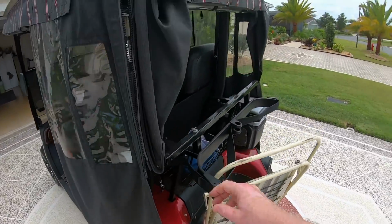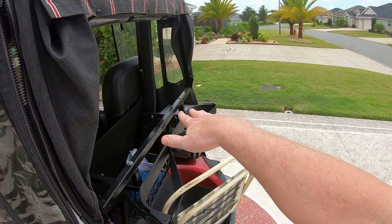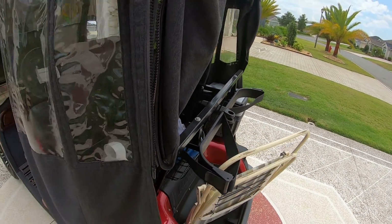This here is for your golf clubs. You can lower this down here, and that way the rainwater doesn't get in the golf bag. Well, hopefully it doesn't get in the golf bag.